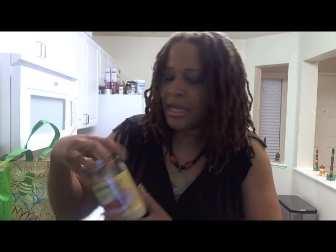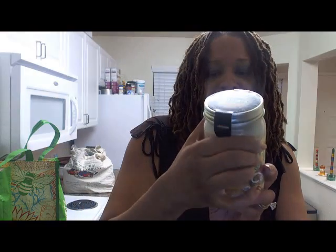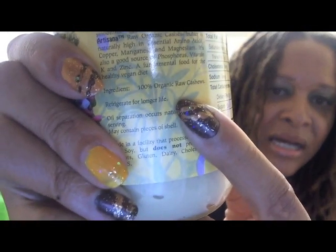Yes, my life is not right without coconut oil. I use that to sometimes make the eggs. Here's some raw cashew butter. Here's the ingredients in here. I use this in my smoothies.